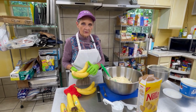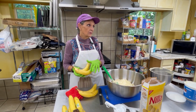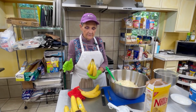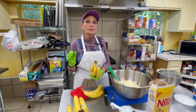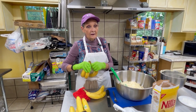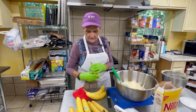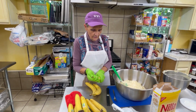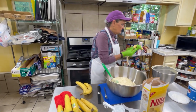This brown spot on the bananas means that banana's really sweet. And that's what I like. I don't like to cook with them when they're green. And when they're really just starting to be not green, they're still pretty green on the inside. So a lot of times I don't like that either. But we're going to just slice these up.